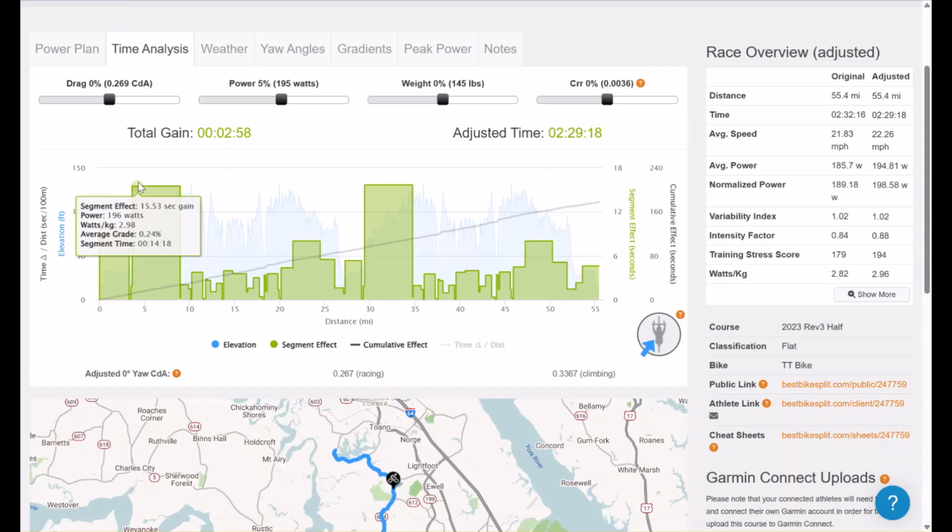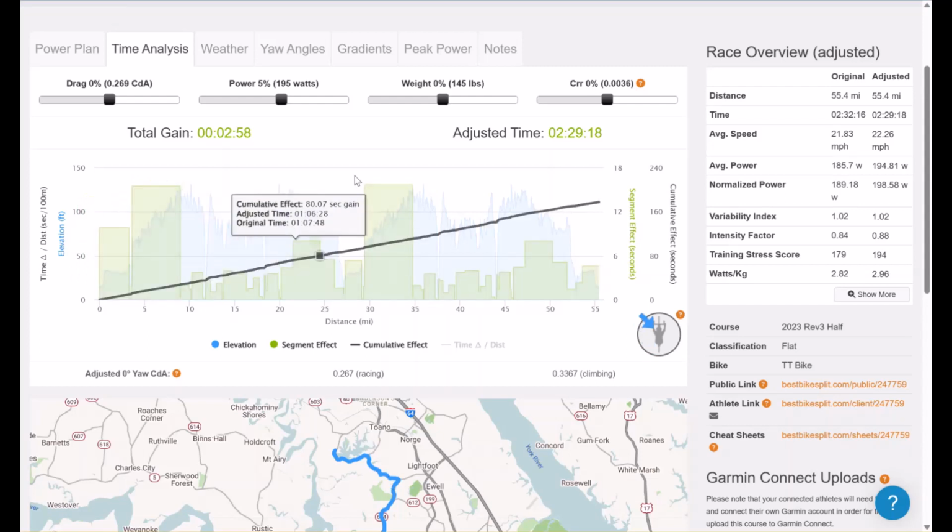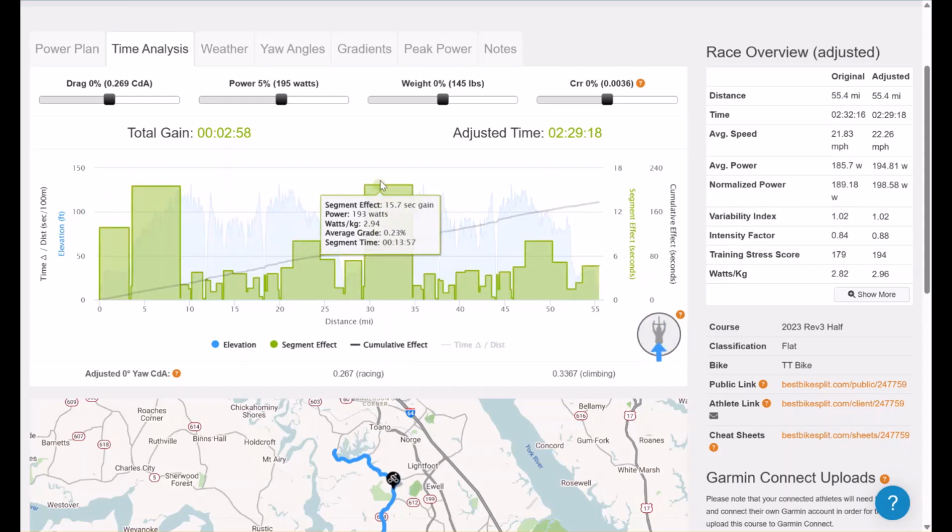But if you look at that segment time, that is a 14.5 minute segment for this athlete. If you are a little bit slower than this athlete, it's going to be even slower for you, even longer. So I would highly recommend not to chase those time gains on a course like this here, because you're going to have to do a lot of work for an extended period of time.